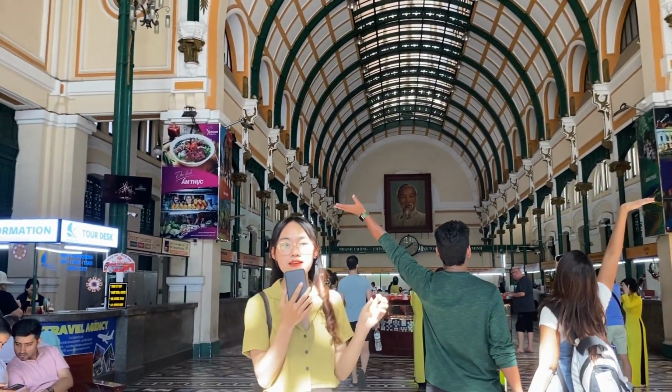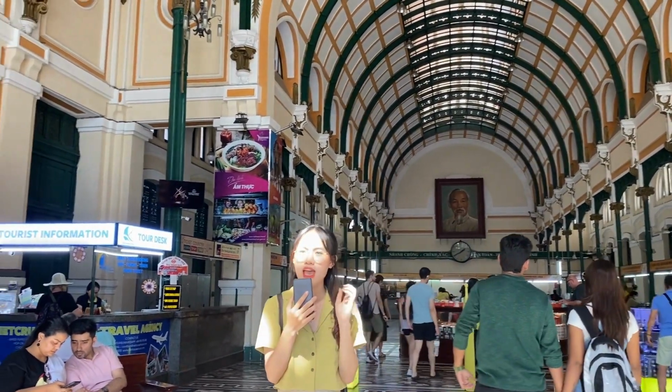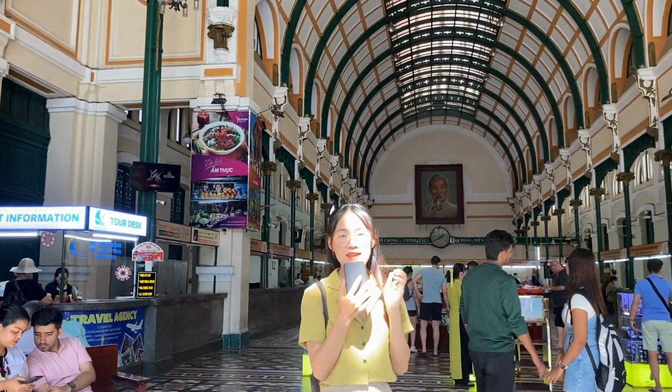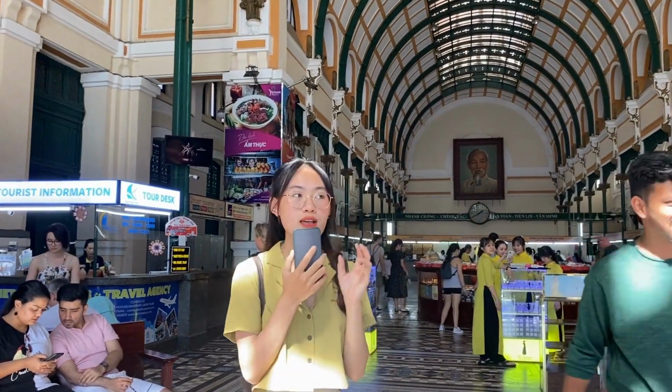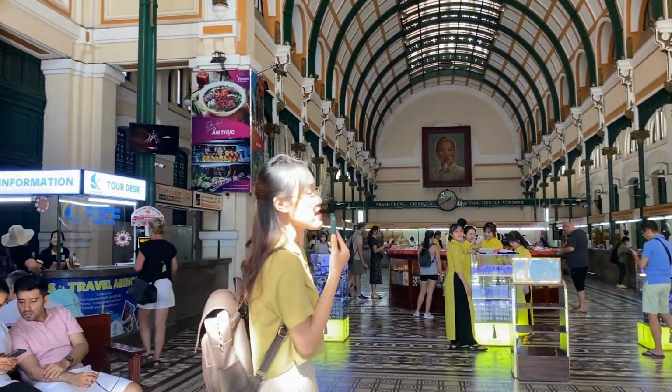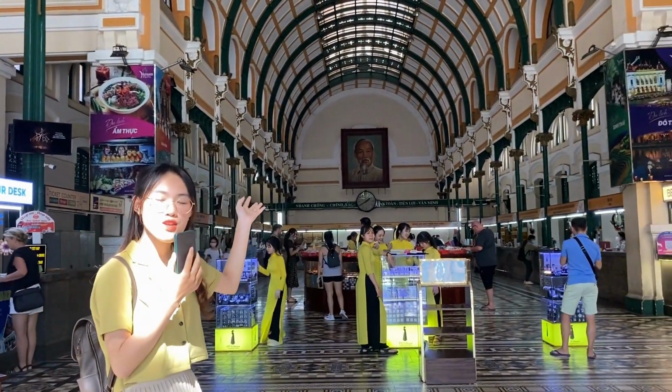And about the decorations, instead of being decorated with plaster, the Saigon Central Post Office is special for its iron pillars and a lot of sophisticated iron reliefs. And right now, look at the end of the central hall.